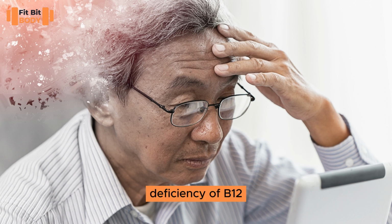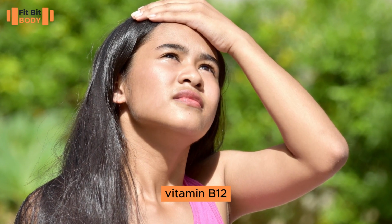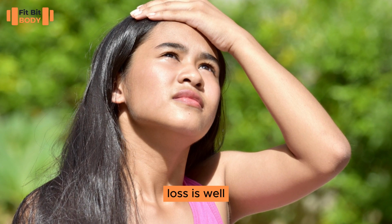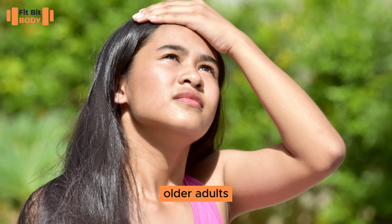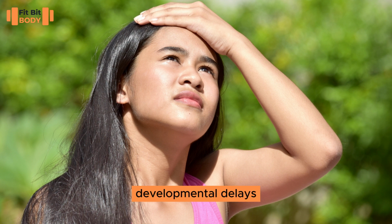When there is a deficiency of B12, these neurological processes can be compromised, potentially leading to memory problems, disorientation, and cognitive decline over time. While the link between vitamin B12 deficiency and memory loss is well established in older adults, it's important to note that B12 deficiency can affect individuals of all ages. In children and young adults, a deficiency can lead to developmental delays and learning difficulties.